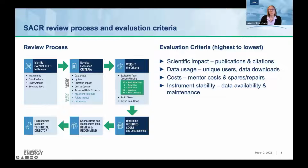For the SACR review, we identified 4 criteria that we included in the review. And that was scientific impact based on publications and citations information, data usage, which included unique users and data downloads, costs, such as mentor costs, spares and repairs and maintenance costs, and also instrument stability and uptime. That includes data availability and maintenance that goes into that.